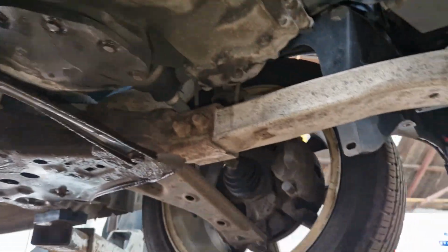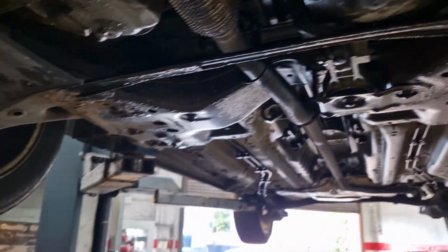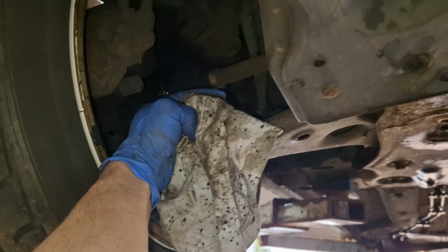And it stinks. So it's stinking of clutch. It's going to need a gearbox, and yeah, a new 3-piece clutch. We'll need to fix that now. So that's all bloated now. See whatever's happened to it.